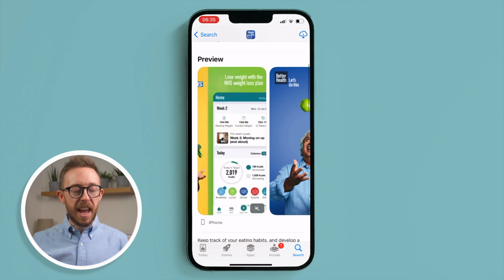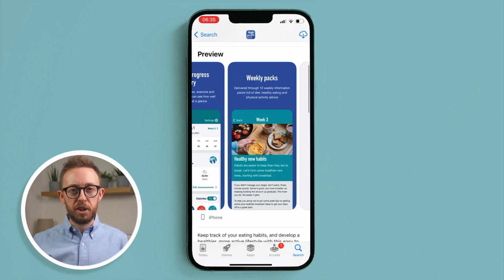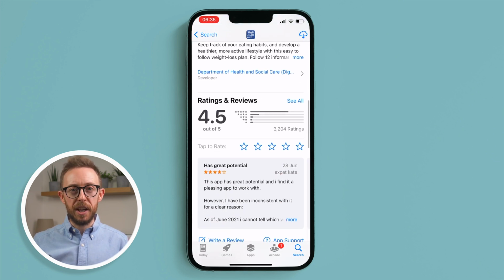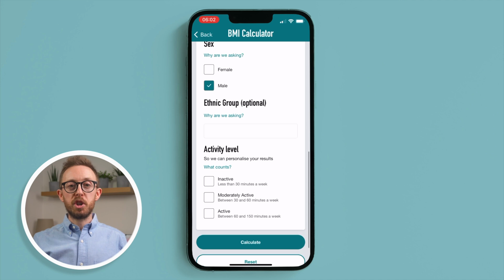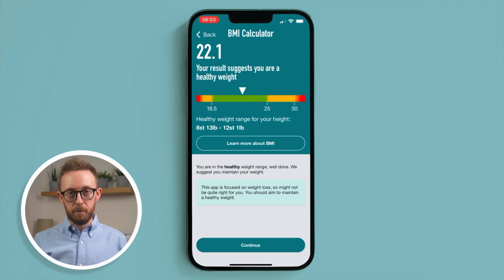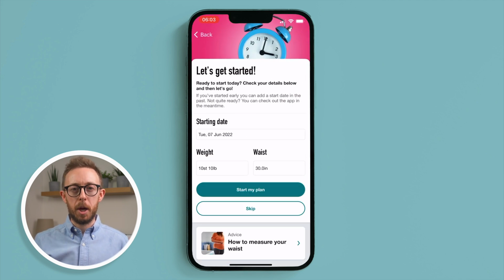First up on my list is the NHS Weight Loss app. It's set up as a 12-week intervention and encourages users to stick to a traditional, reduced calorie diet based on an intake of 400 calories for breakfast and 600 for lunch and your evening meal, with room for snacks. Upon first opening the app, it's great to see the initial assessment asking for waist circumference in addition to weight, as we know this is a better measure of risk than BMI alone.